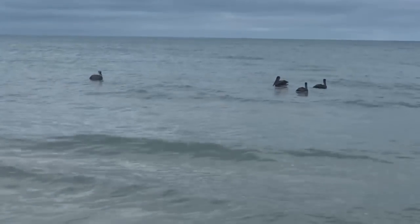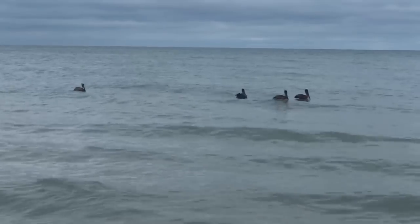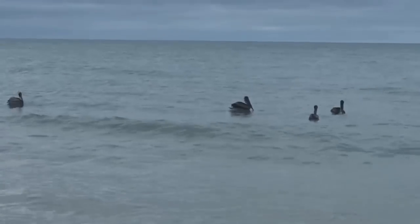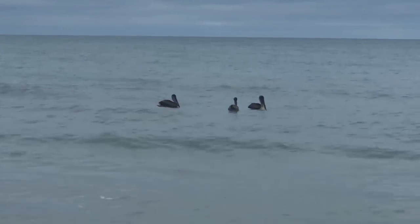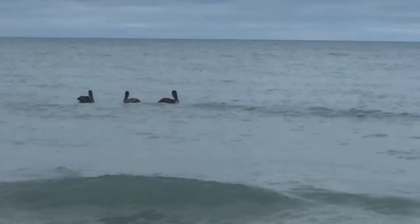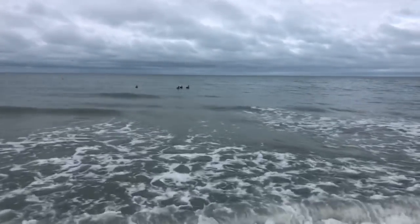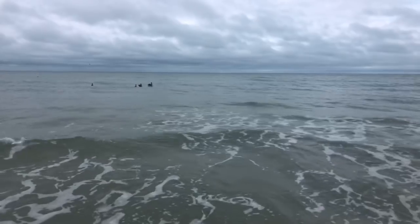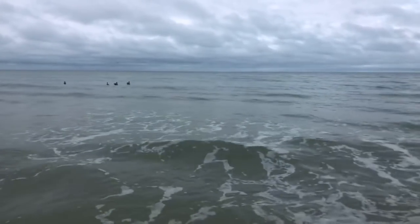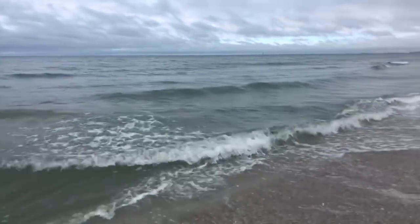Looks like he turned around. Just came up between the pelicans, but further out. Much further out. I don't know where he's headed to. That was great. I was just saying goodbye to Roy and Ron, and I wanted to give you one last look at the water, and I saw a dolphin's fin sticking up out of the water. So we got a couple little glimpses of one this morning. That means we're gonna have good luck today. What a great ending to our Wednesday morning beach walk.